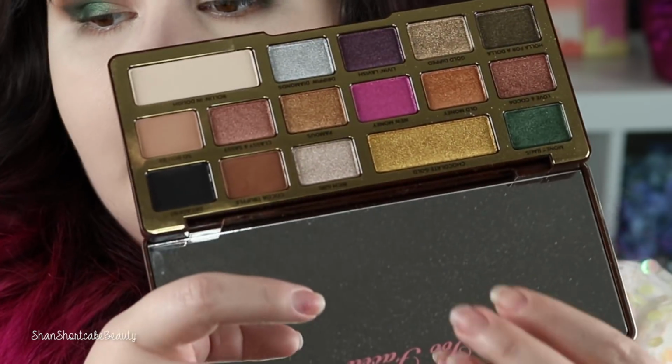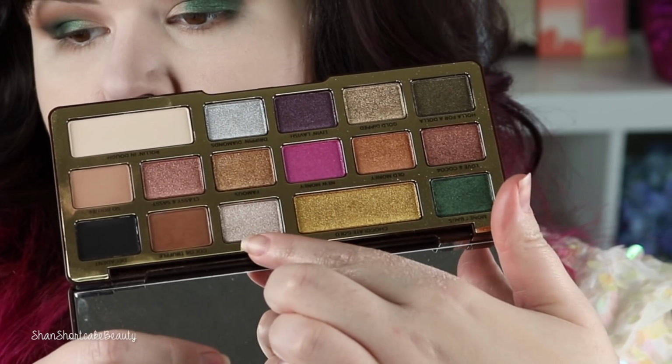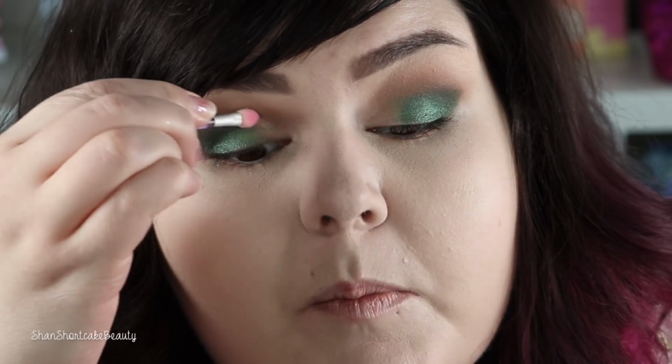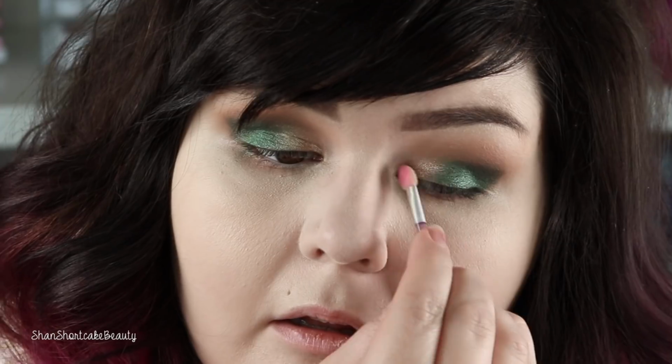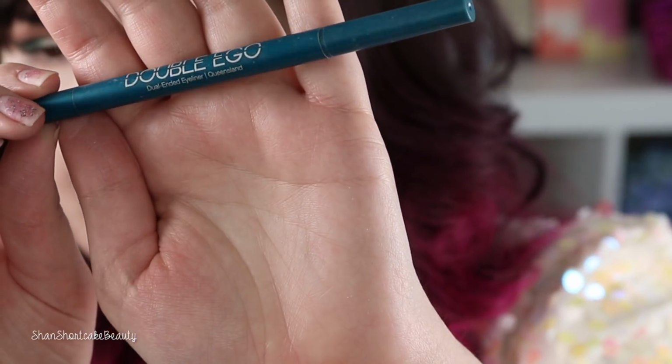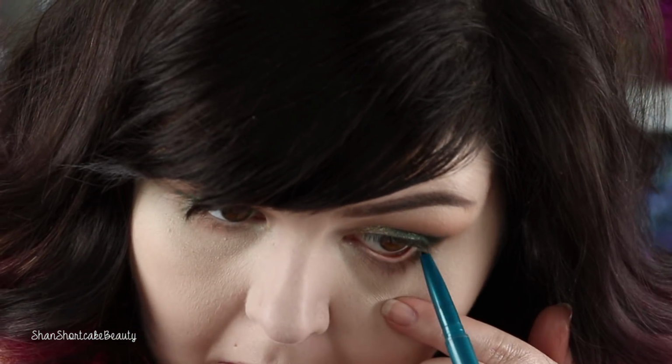I really want to use Rich Girl, which is literally the reason I bought the palette, which is this beautiful shade right here. I think I'm just going to use a sponge tip applicator because I have one sitting right here. I like sponge tip applicators. I feel like they just pack the color on. There we go. I think I'm gonna use that Double Ego liner that I had been using. Queensland, I think. A little like coal side.